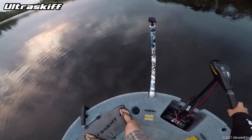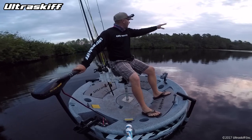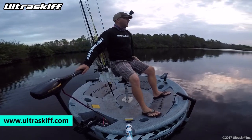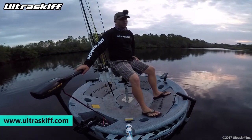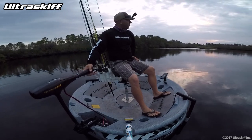I was here yesterday for the first time. It looks like the perfect lake for me to fish. All overhanging trees, lots of laydowns, and I said, I'm gonna kill the bass in this lake. So I came down here yesterday.